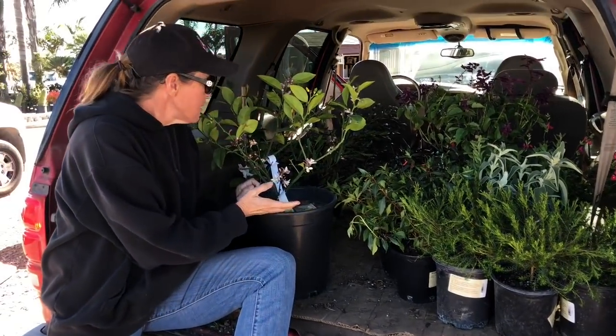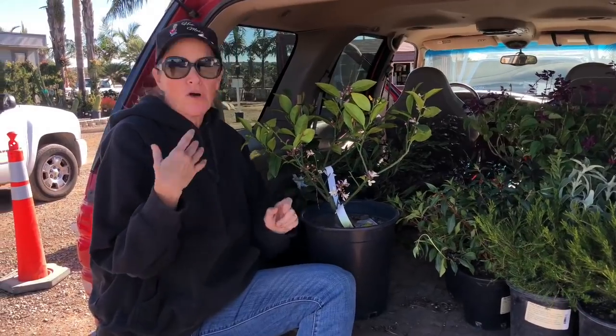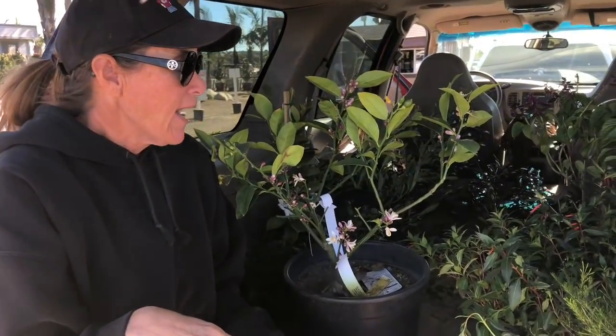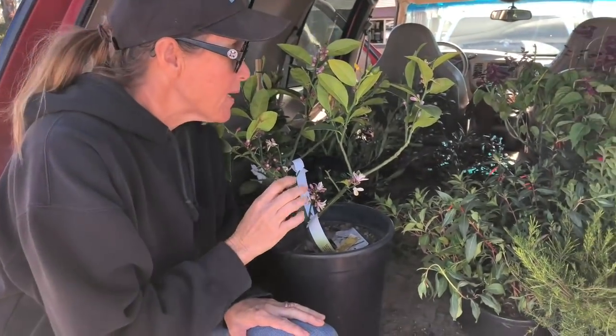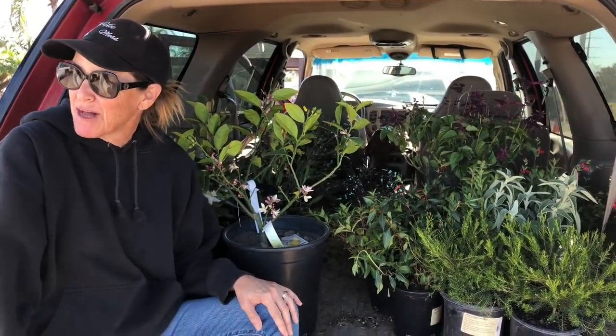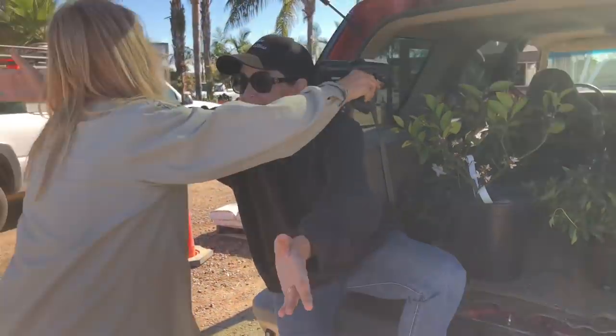Oh my God. If I were alone on a desert island and I could only have one plant, I don't know, you know how I feel about succulents, but I might have to say a citrus just for the blossoms. Nothing smells better.